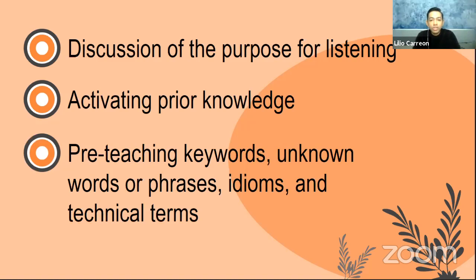Okay, next, pre-teaching keywords, unknown words or phrases, idioms, and technical terms. We don't want that our students will be listening to our lecture, and in the middle of it, they will catch words that they don't know and will therefore not be able to understand. So we can pre-teach those keywords, define them. Okay, if they are idiomatic, give them what it means in the text that you are going to discuss. If there are technical terms or jargons, define it to them so that when they encounter it in your oral text, they will understand the message.